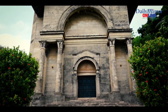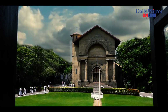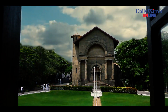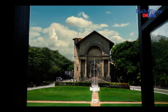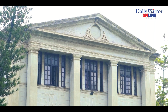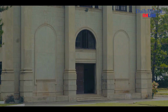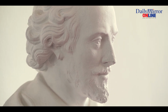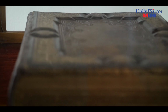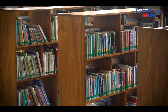In the heart of Colombo by the sea, a historical institution stands tall, holding within its walls a treasure trove of knowledge and memories. Today, we bring you the story behind the renovation and modernization of St. Thomas's College Library. Join us on a journey through time as we explore the rich history and the profound impact this library has had on generations of past and present Thomians.